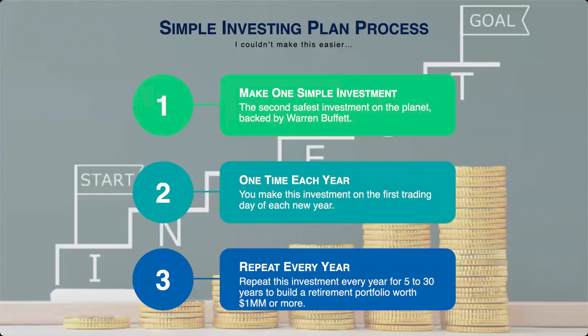This is the simplest investing plan process. 3 steps. Make one simple investment using the second safest investment on the planet. I can tell you that it's even backed by Warren Buffett, and I'll prove that to you in a minute. You make this investment one time each year on the first trading day of each new year. That's either January 2, January 3, or January 4. Those are the only 3 days that can qualify as the first trading day of the new year. And then you repeat this process every single year for between 5 to 30 years, and that will get you to a retirement portfolio worth up to $1 million.